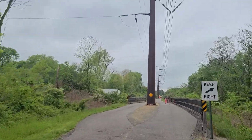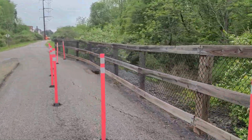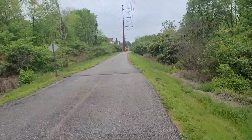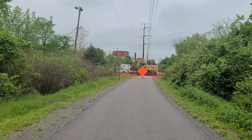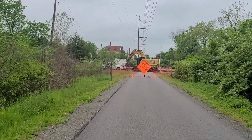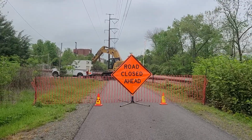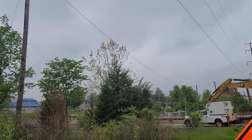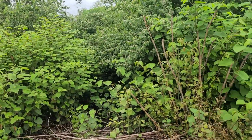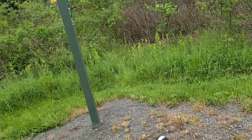It's interesting how they made you go around the power line tower, whatever that is. Obviously construction going on. Oh, it actually looks like it's closed. I'd like to go see the Royersford Bridge, but I'm not going to go all the way over that road, however I get to it. But they're obviously putting up another pipe. Or is this another power tower? So I guess the trail is closed, at least as of whatever date this is, the 6th of May.